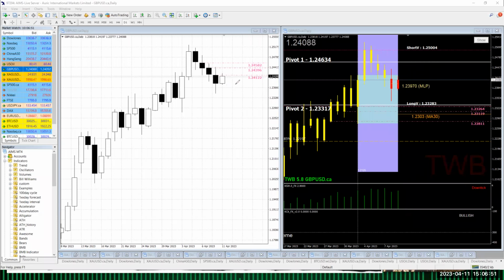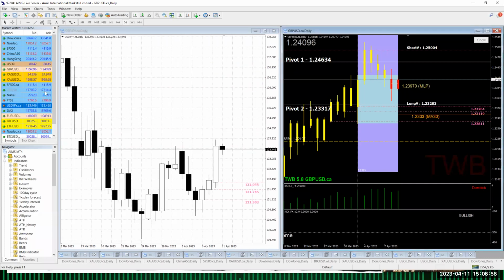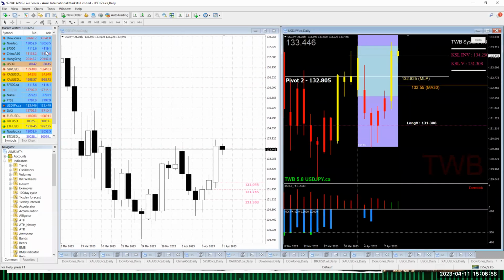Okay, that's for pound. And then if you look at this dollar yen, yesterday it did a very strong recovery on itself after the recent sell-off. So the thing is this, let me just bring in the picture here.